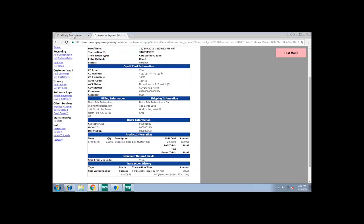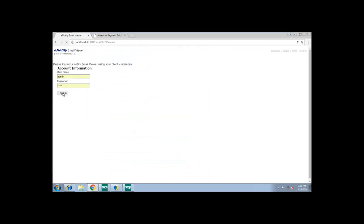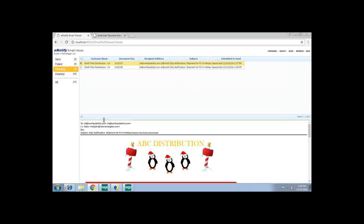I'll quickly show you some other programs that come with Starship. First one is our e-notification program. And again, this is included. It doesn't require any additional seats or licenses. It can be installed in as many workstations as you like.